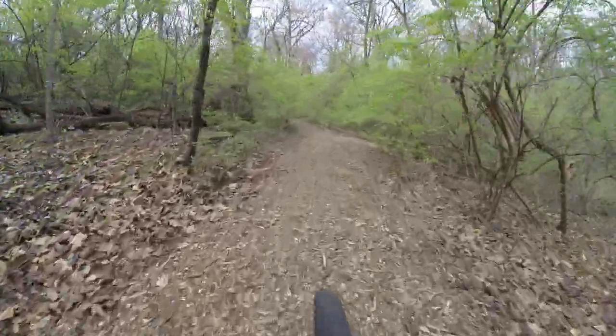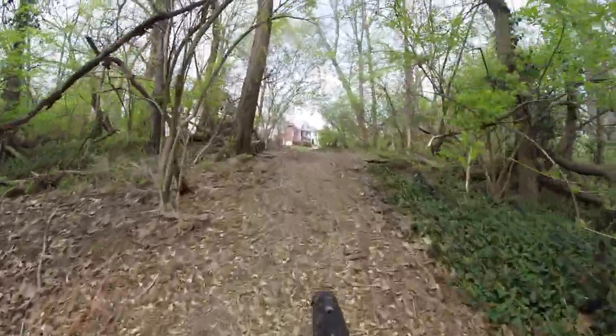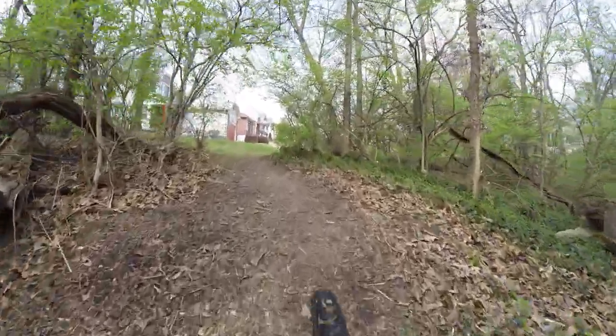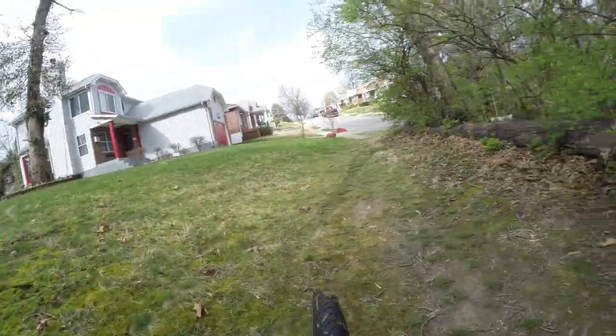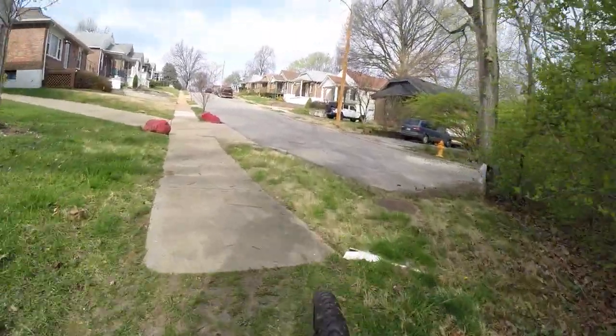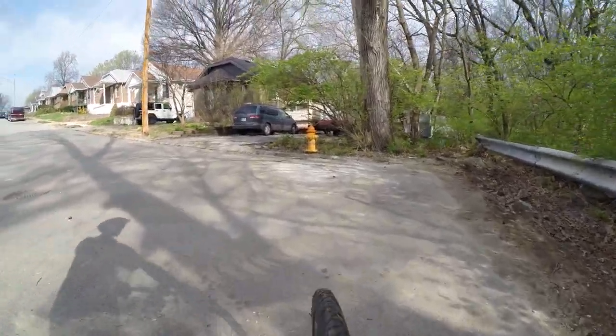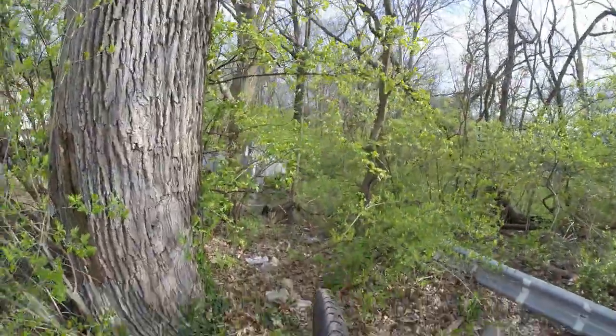Riding on these wood chips. It's a little muddy. Oh, that was really muddy. Okay. All right. Up the hill. See, I didn't need fenders today. All right. Interesting looking house. Got some red trim going. Looks like I'm at a dead end of a street here. Clean up your garbage!